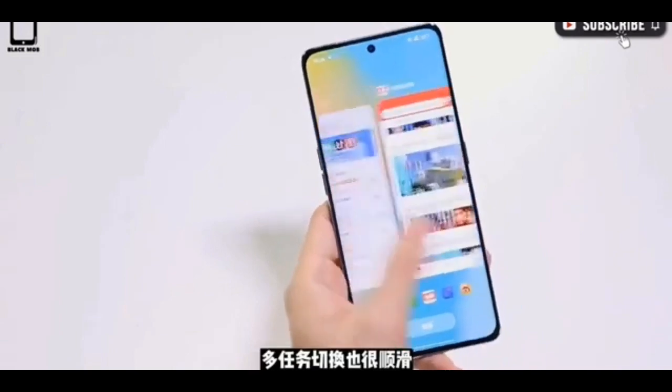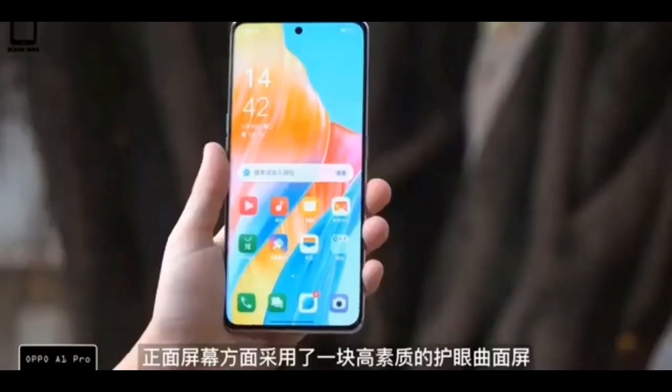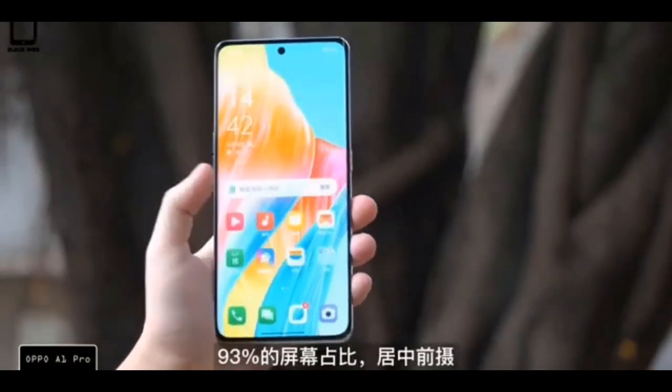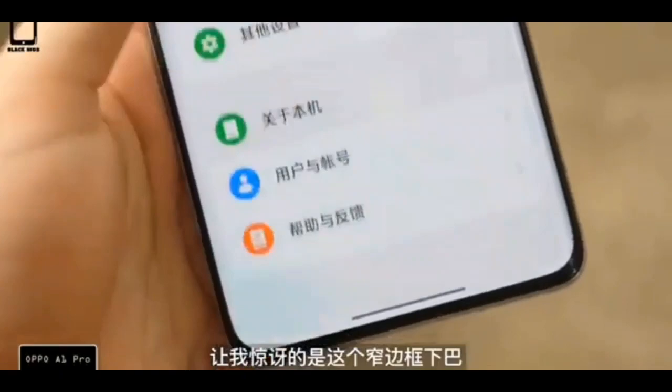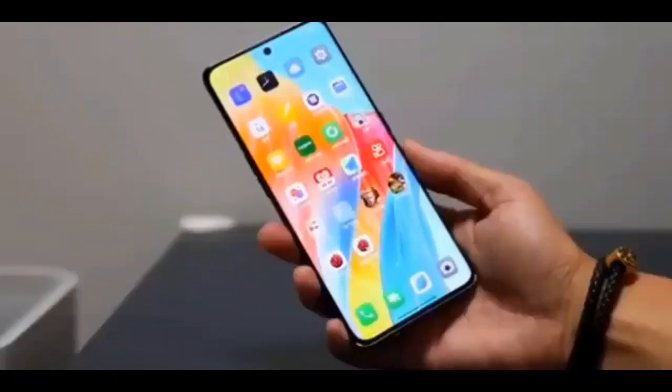It features an in-display fingerprint sensor, dual stereo speakers, a micro SD card slot, and NFC for contactless payments as well as transit passes. Last but not least, the phone measures 7.7 millimeters in thickness and weighs 171 grams.